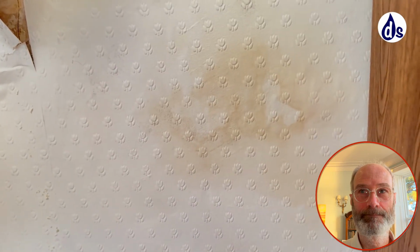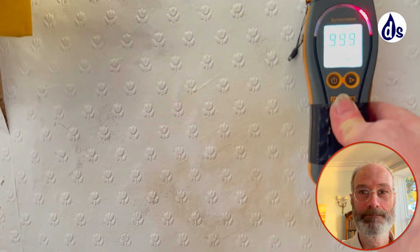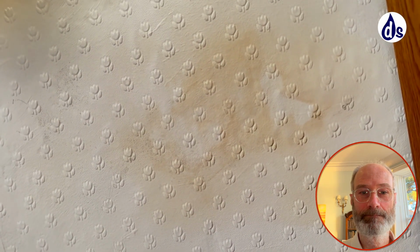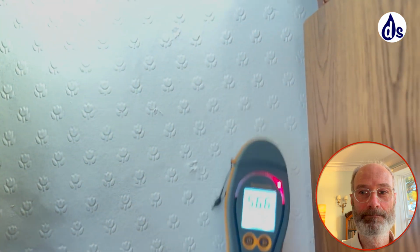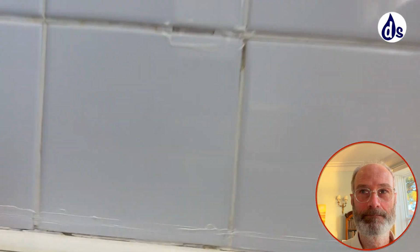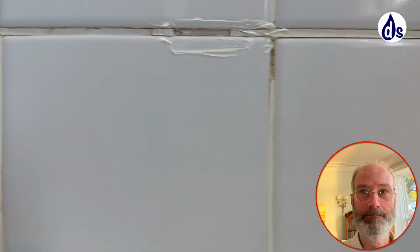This is a brown stain from water passing through building material, and it is damp there, but it's dry there. And we'll have a look on the other side, but we think it comes from the bathroom. So you've got cracks in the grout. I mean, inevitable. This is awful.